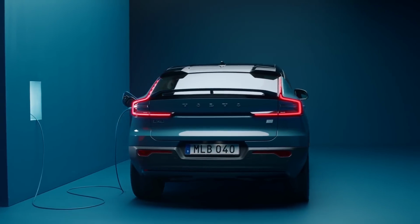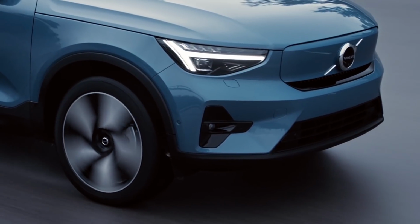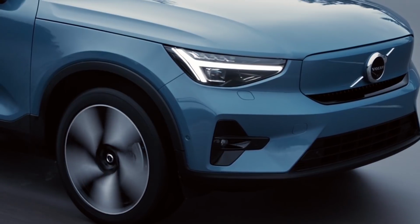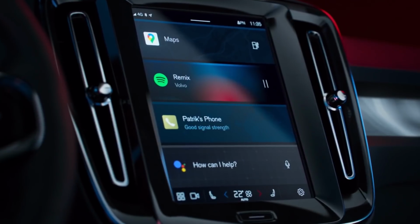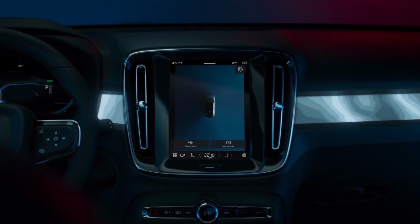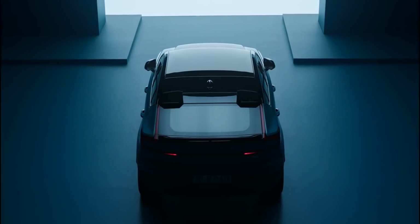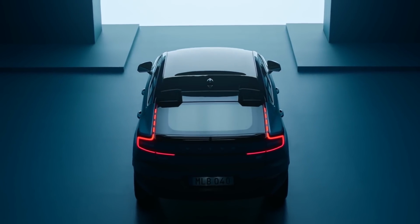You get 80% charge in this car in 40 minutes on a 150 kilowatt fast charger. The range, 260 miles on the WLTP way of measuring it, and over-the-air updates will continually improve it. We love the completely animal-free interior, and we love the Android-based operating system. And it's worth saying this model is the first Volvo model in history designed as a pure electric car. Of course, the XC40 is also available as the Recharge plug-in hybrid too.